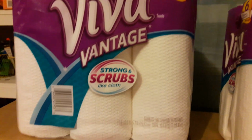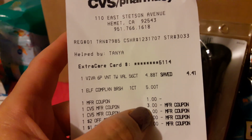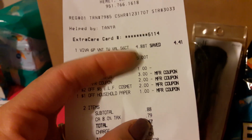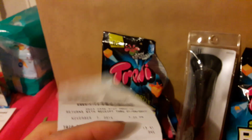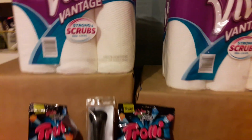So that was $2.88, and this is my receipt right here. There's the Viva at $4.88. There is the e.l.f., which came out to $5, and then there's the $1 manufacturer coupon for the Viva. I did roll the $2 that I got from the trolleys, and then I came in with $3 from the last video that I did for the toothpaste. There's the $2 personalized coupon for the e.l.f., and then the $1 household app coupon, making my total 88 cents plus tax, $1.67, which is really good. So in this transaction, with the trolleys included, I spent $2.88, which is not bad. This savings was 94%. It didn't give me any more ECBs because there are no ECBs to give out on this transaction.